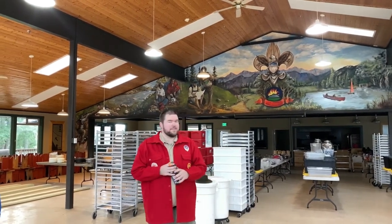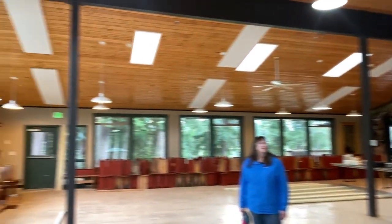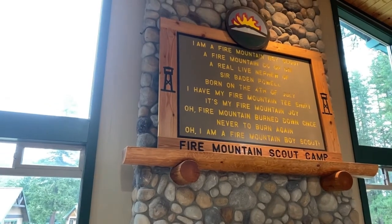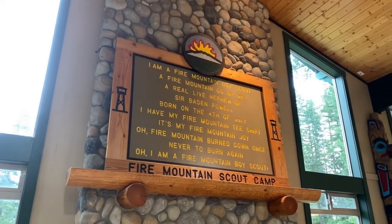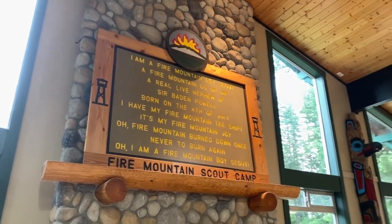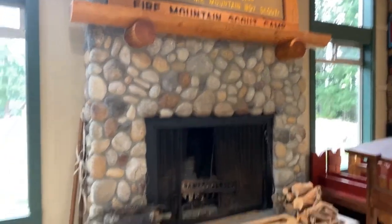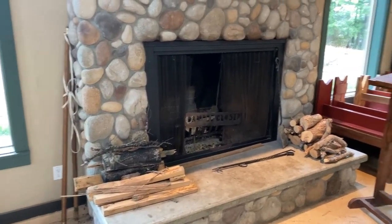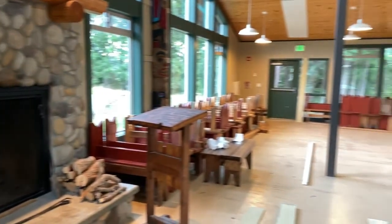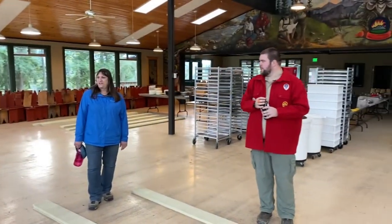We've got some great things around here in the dining hall. Probably one of the best is in front of us here. We've got the fireplace and one of our most important traditions, the Fire Mountain Camp Song. And then being in Washington State, where it's very rainy and damp, this fireplace is exactly what you need when you're cold and wet. That's right. Come by there, hang out for a while with some of your scouts, your leaders, warm up, catch up on what's happening for the day.